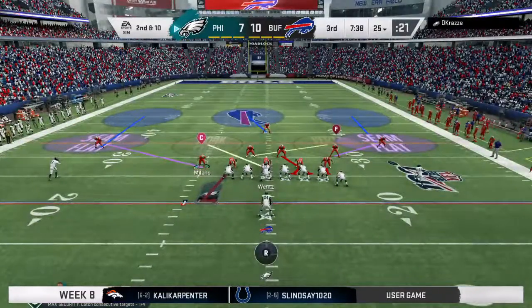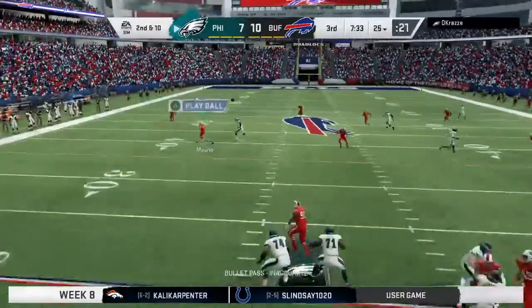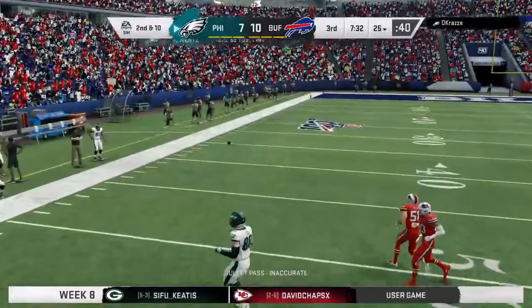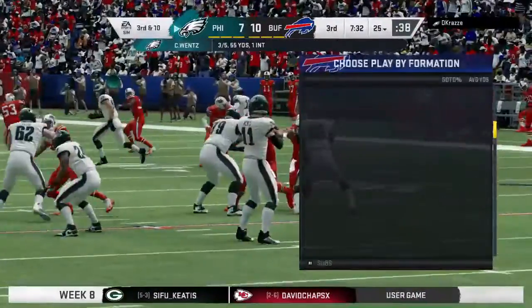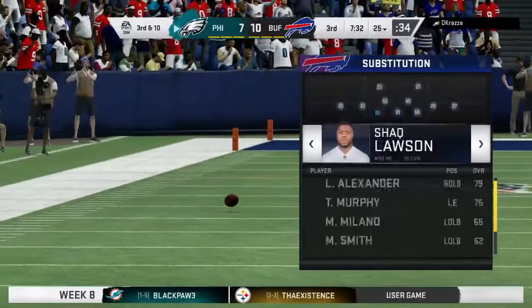They had the run for no gain. Now they'll try again from the 25 on 2nd and 10. A second down pass play there, but it's incomplete. The Pro Bowl tight end Zach Ertz, the intended target, and it'll bring up 3rd down.